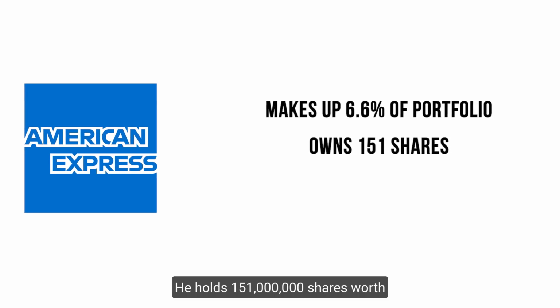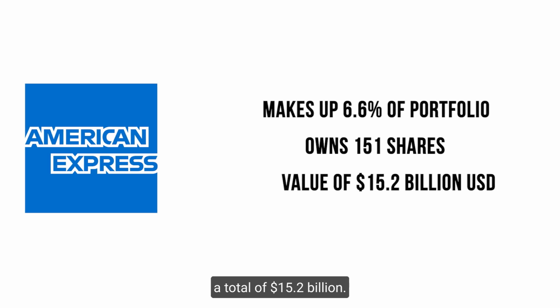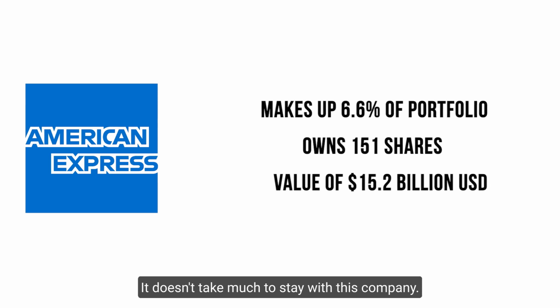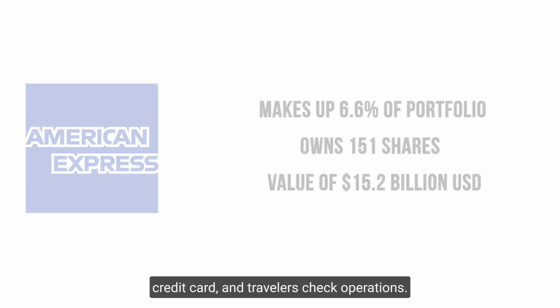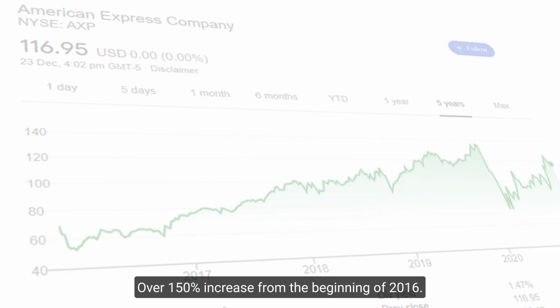He holds 151 million shares worth a total of $15.2 billion. It doesn't take much to stay with this company. They are well known for their charge card, credit card, and traveler's check operations. The stock has had an intriguing couple of years, performing well up to 2020, with over a 150% increase from the beginning of 2016.